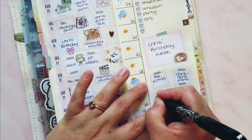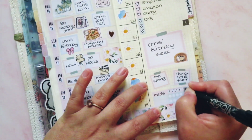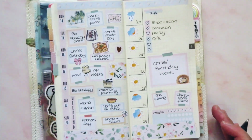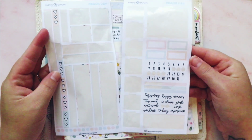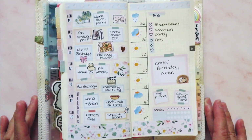And then I need to just put my medication on here. This is literally just to fill in the space. I don't really need to memory plan that I took my medication, but I did, so we will. And then let's zoom out and have a look at the completed spread. So I feel like I've used more stickers than I normally would. I don't have as much left. But I will save what I've got and pop those into my reusable sticker books. Really, really happy with how this week has turned out.